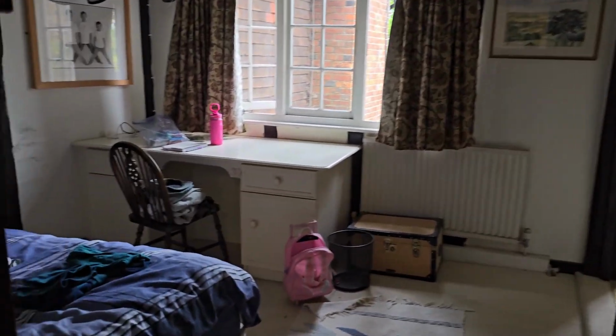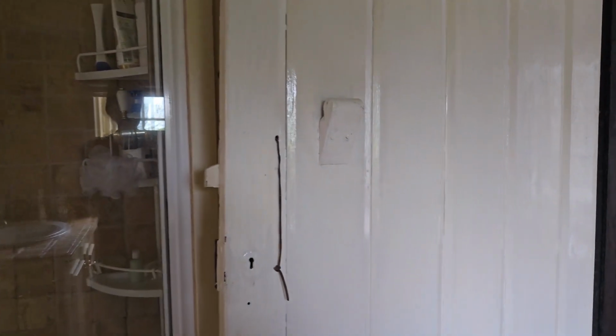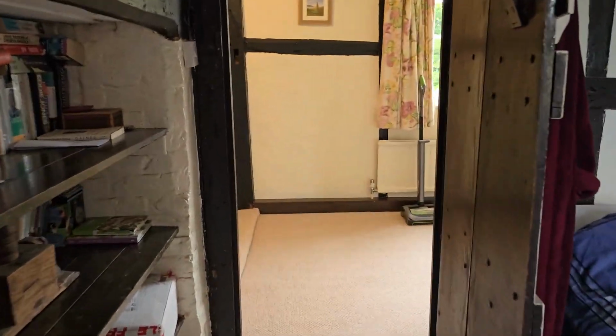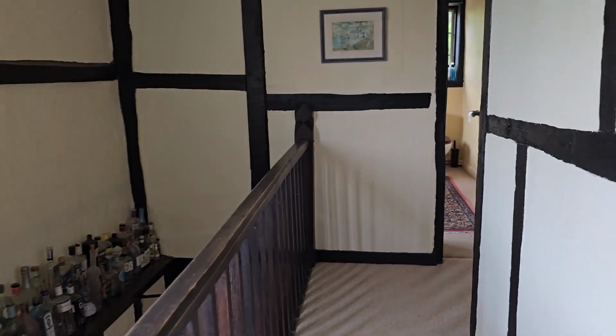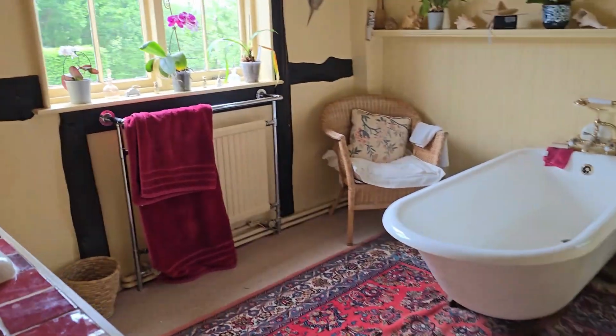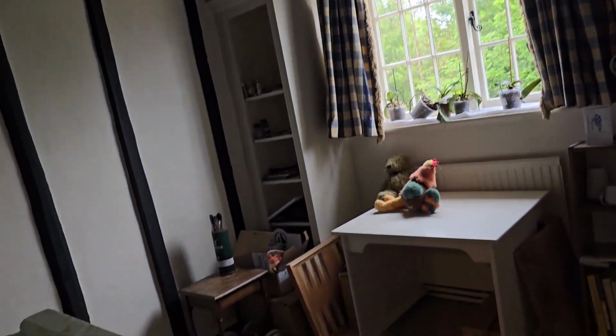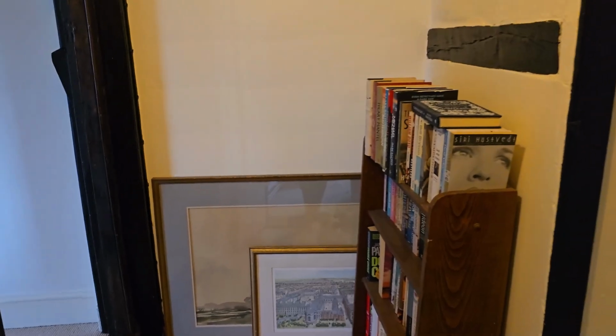That is their bedroom up the stairs, and Peter is staying in here. We have the bathroom here, and the cat stays in there. Nice shower. Here is the family bathroom. Stairs that go up, we'll do that in a little bit. His studio. Okay. And we are staying in this room.